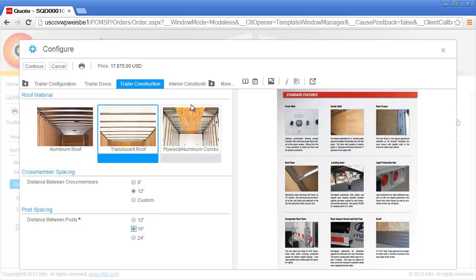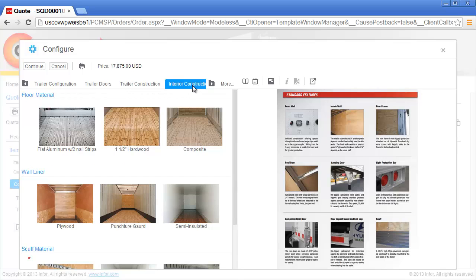Nick is able to more quickly and confidently make valid option selections during the configuration process, since the trailer options are displayed using images instead of only text. This makes the identification of product options and the configuration process easier to learn and more accurate, since he can visually validate option selections instead of assuming the meaning based only on reading the option names.